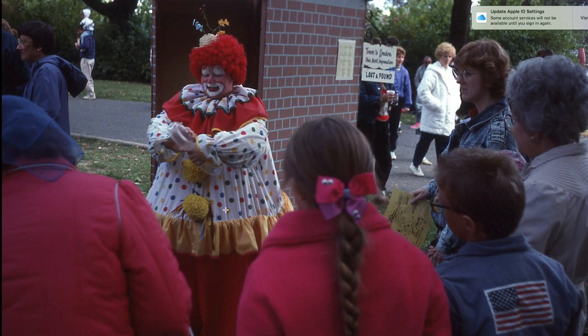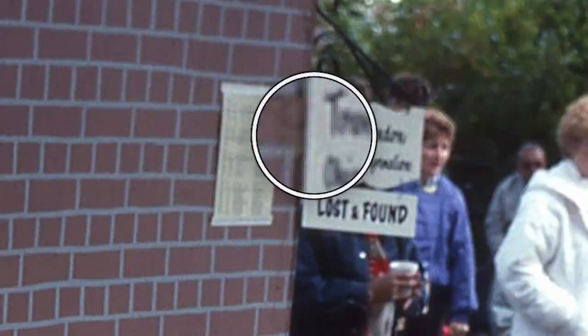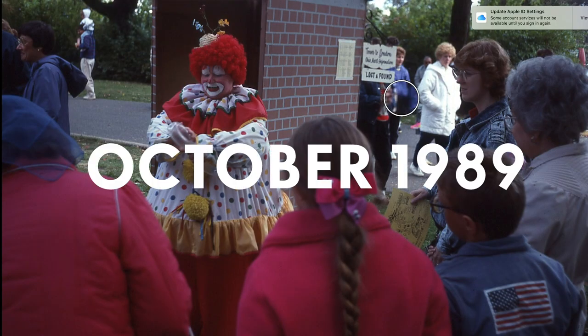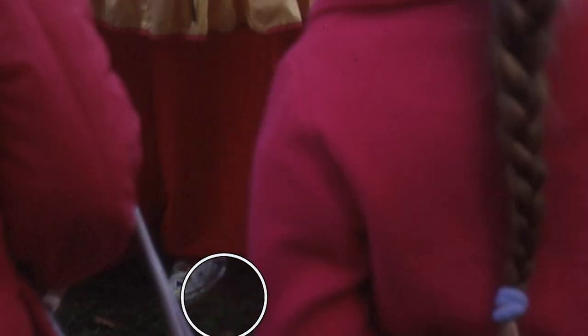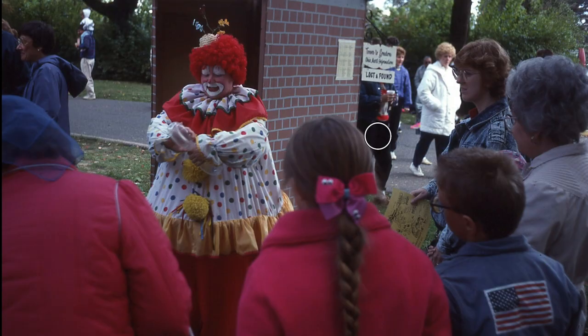We have a clown. I will say, the movie It has really ruined clowns for me. What is he doing? He's making a balloon animal. What does this say? Lost and found. Toro and garden? Tour to garden? The slide says this is October of 1989. This isn't even a real brick wall. Just want to point that out. The shoes, man, the shoe game is strong. No real indicators other than this sign, which I can't read. Town to garden? No indicators of this one, guys, other than this is a lost and found with a clown.